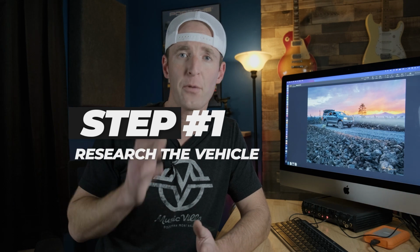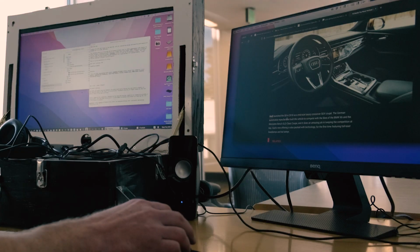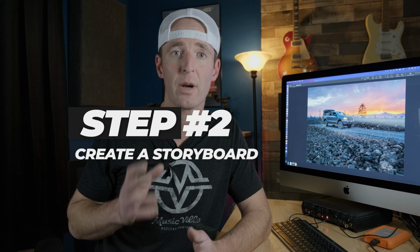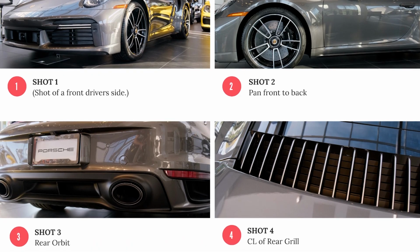Step 1. If you want to showcase the car better, it's worth knowing the details. That's why the first step is to know as much as you can about the car. I'll spend a lot of time reading reviews of the car and create a storyboard in advance. A storyboard is a visual outline with illustrations or photos that represent each shot or scene of a video. This saves you a ton of time when you eventually want to create your shot list, which we'll talk about a little bit later in the video.